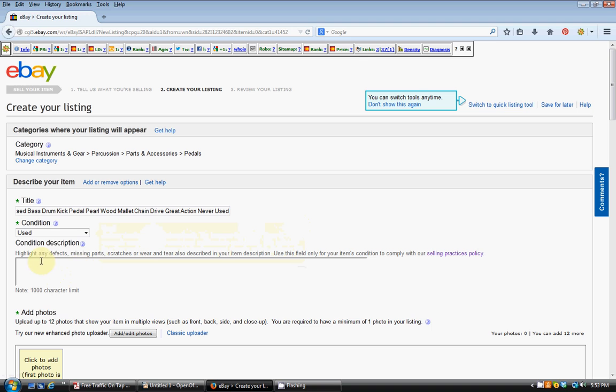Then it gives you an area here for a description. Highlight any defects, missing parts, scratches. You might think, why would I do that? They're not going to buy it. But you would be surprised. eBay people are coming here for a deal. They don't mind if there's a scratch. They don't mind if it's a little worn.